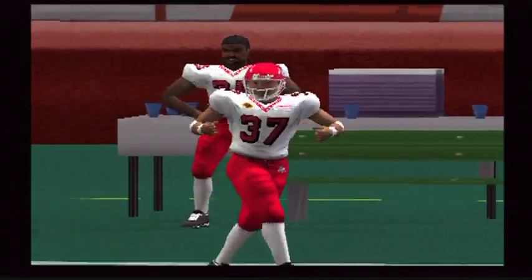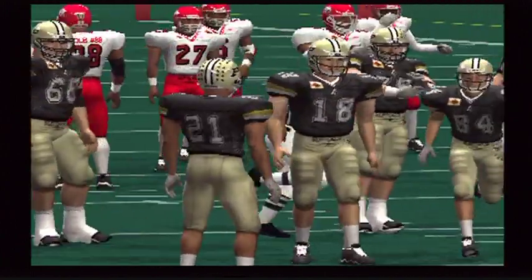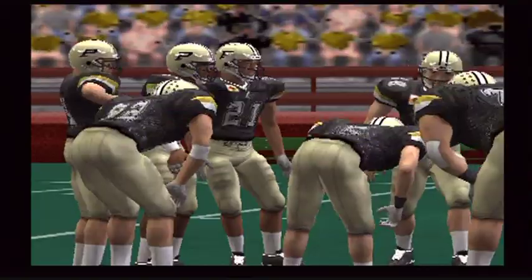Kirk, nothing gets a coach more fired up than to throw the ball into coverage. Oh, wait. You never made mistakes like that, did you? No, of course not.